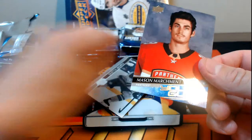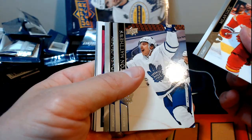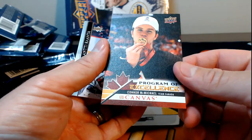Mason Marchment for the Panthers. Jonas Johansson. Alec Regula. Program of Excellence, Upper Deck Canvas, Connor McMichael. Very nice. That's a nice card.